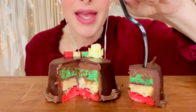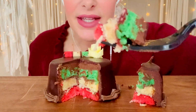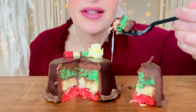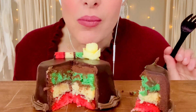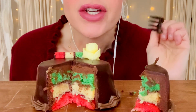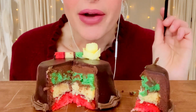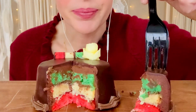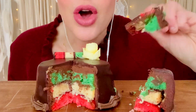But I can't wait any longer. I just need to dig in to this. It's a little messy, a little crumbly, but that's okay. I can overlook that. Let's see how it tastes. Delicious. It's like it's a rainbow cake, basically, with just rich chocolate all around it. I could definitely tackle this, no problem. Let's get another bite. Alright, this bite is like mostly chocolate.